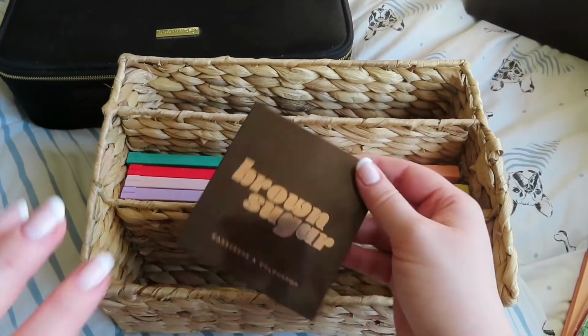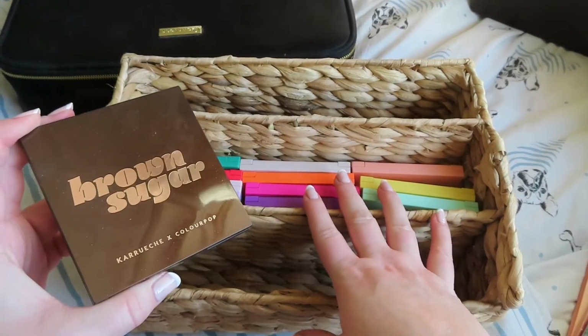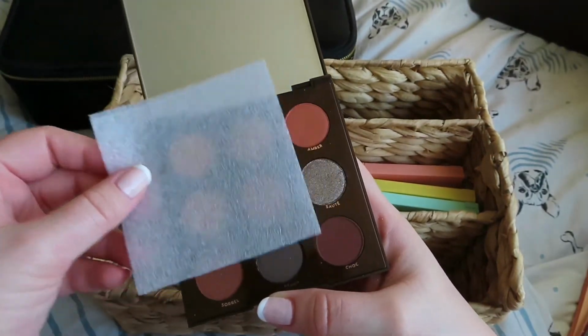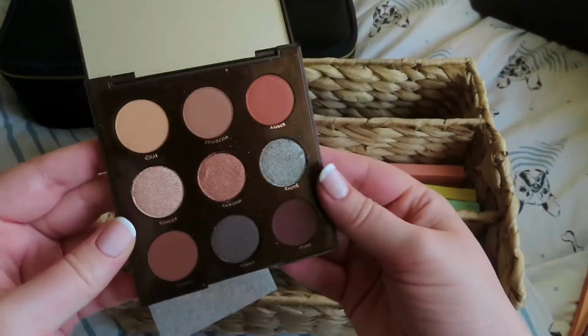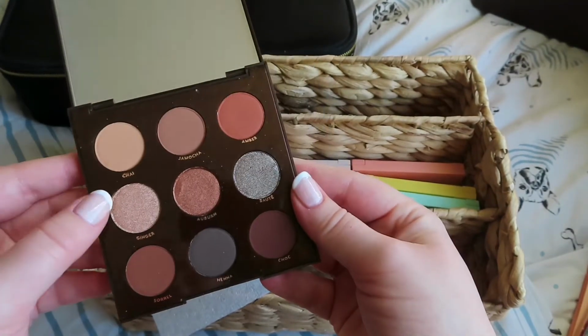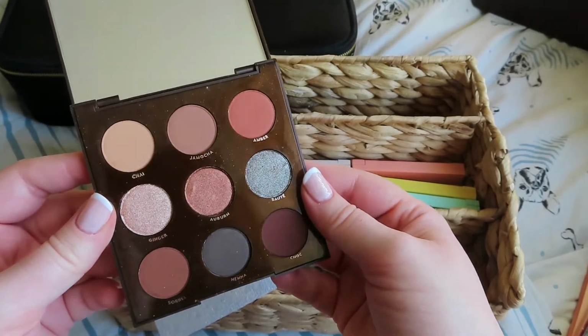Okay, now we're on to the plastic casing. These are the monochromatic palettes. This was their first one that they did, which was a collaboration with Colourpop. This is the brown sugar palette. I got this when it was being discontinued. It was on clearance. Really lovely palette. Again, my sort of tones.